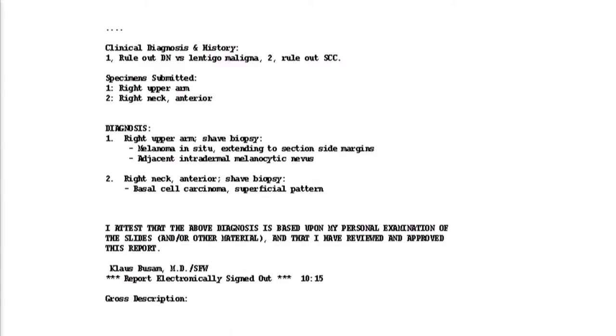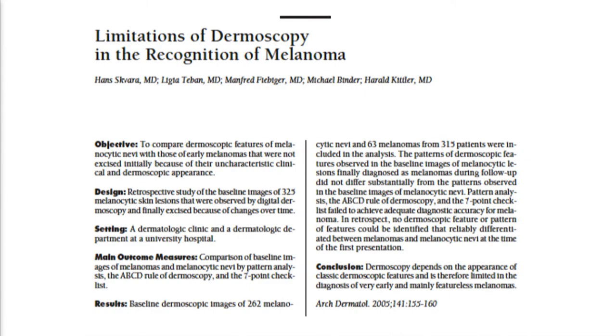But what you end up seeing is this area where you see an atypical network in the center, and surrounding it, there's a featureless area. Featureless meaning there's no structures, nothing. And this lesion was shave biopsied and came back as melanoma in situ, right? Now, here's the thing I want to emphasize. I'm showing you those featureless lesions, you may be terrified.